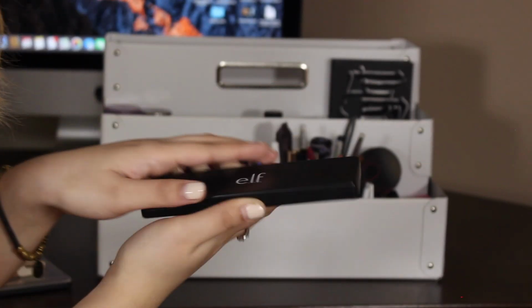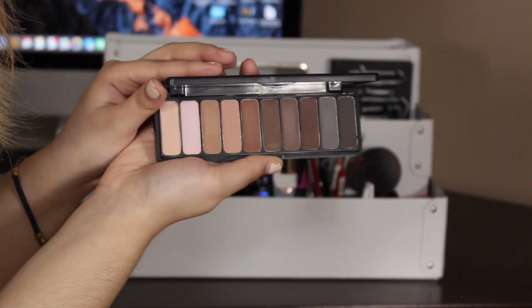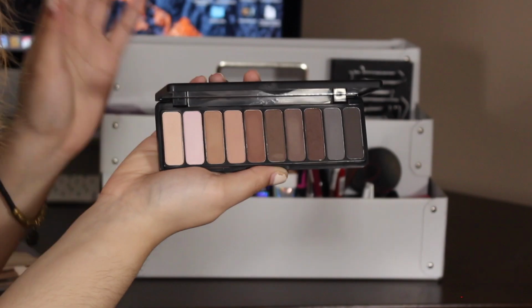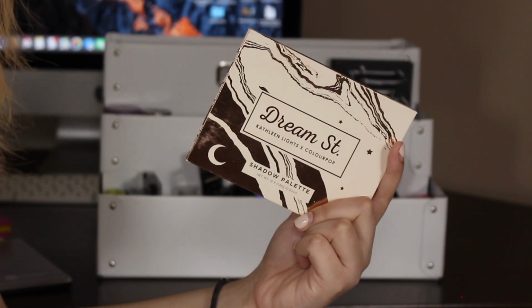This is the e.l.f. Matte for Matte. This is their old packaging. It doesn't look like this anymore, but this is just a staple palette from the drugstore. Great matte shades. Just recently got this. This is what I'm wearing on my eyes today.